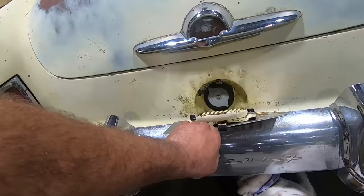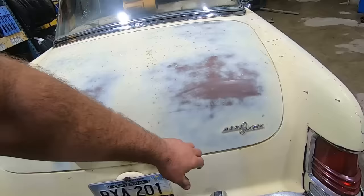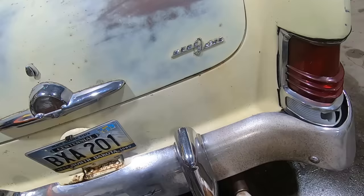Get after it. Fuel filler's back here. Somebody didn't pressure wash in there so good. Again, the Mercury head. I didn't know what transmission was in this thing, but she's a Mercomatic.